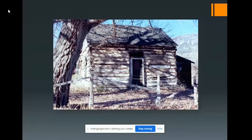Here's another log cabin. This one is actually located down in Sanpete County in the town of Wales. Again, a very simple single door and single window layout, although the window is actually hidden behind some lumber there. You can't see it. Again, this one was quickly put together with round logs and quick notching on the sides. Has a little bit of a utilitarian addition on the side there.